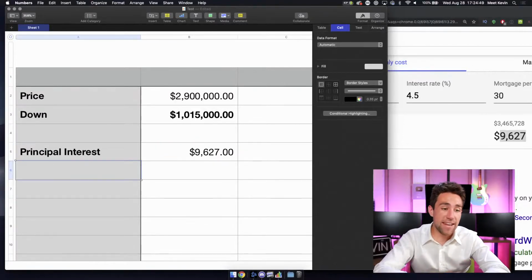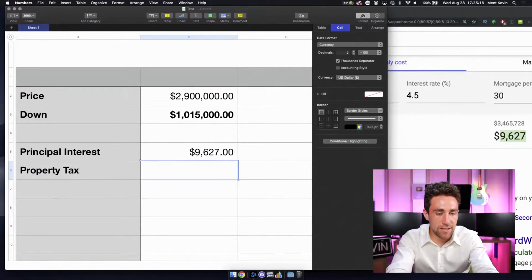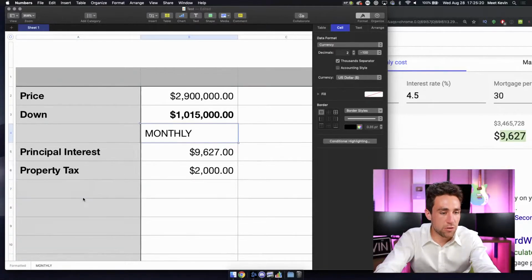$9,627. Then let's say you have property taxes you gave us. Let me pull those property taxes quickly again here. Let's see what your property taxes are. You said your property tax amount is $24,000 a year, and it might get reassessed depending on where it is. I don't know where it is, but because you gave me the property tax amount, I'm going to guess that you're not going to get reassessed. $24,000 a year is about $2,000 per month. These are all the monthly figures right here.